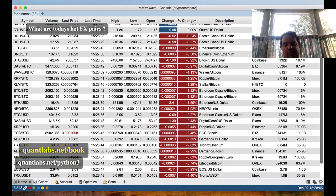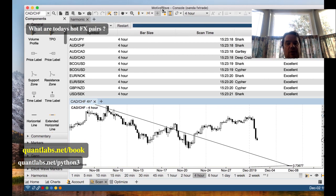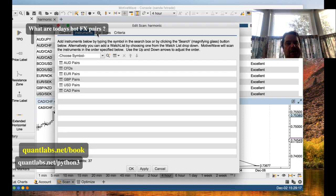Other than that, let's check out what's going on in the world of Forex right now. What's happening in Forex is I'm testing out a few things here. I built a new scan with harmonics. I find harmonics is a good first wave of tests to see what's worthy right now to trade or even look at. So I got this new scan called Harmonic for Forex.